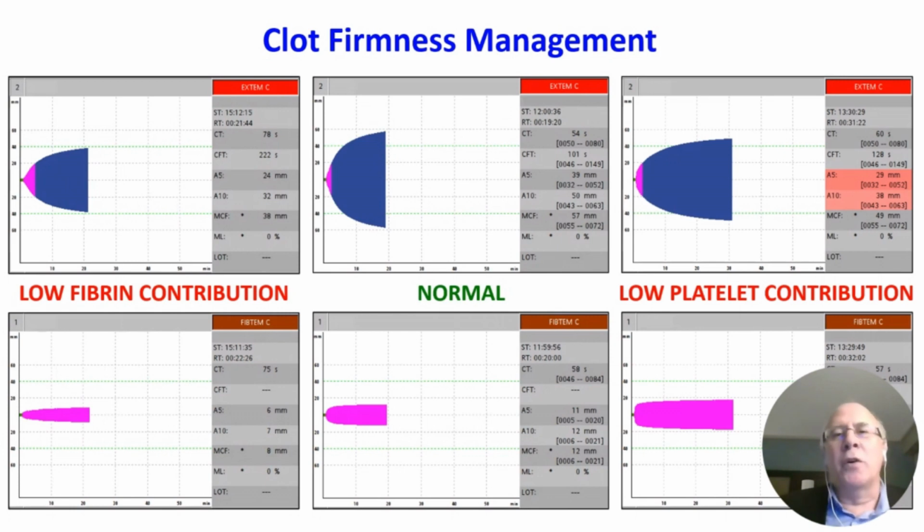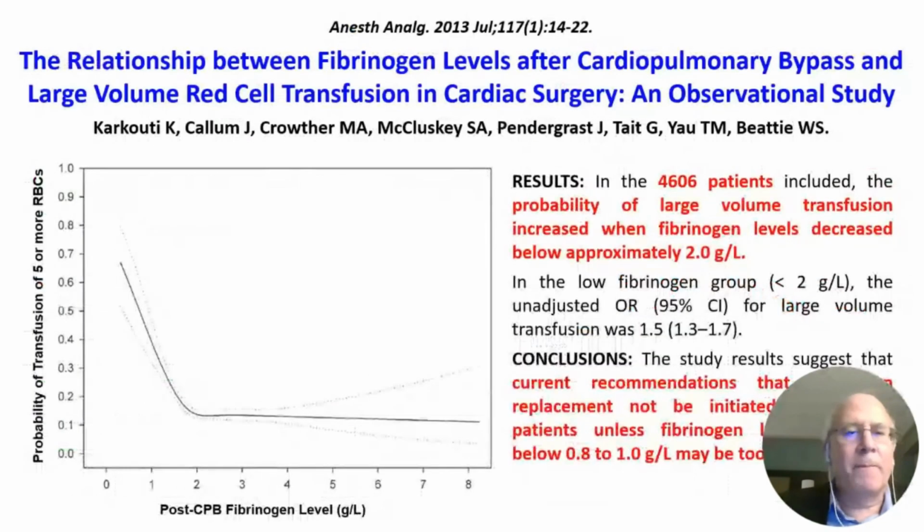In contrast, on the right side, we also have a reduction in clot firmness in XTEM to 29 millimeters, but FibTEM is very strong with 15 millimeters, so adding more fibrinogen will not be successful to stop the bleed. In this case, we have to consider platelet transfusion. So what's the evidence behind? It's a study from Karkouti, already 11 years old.